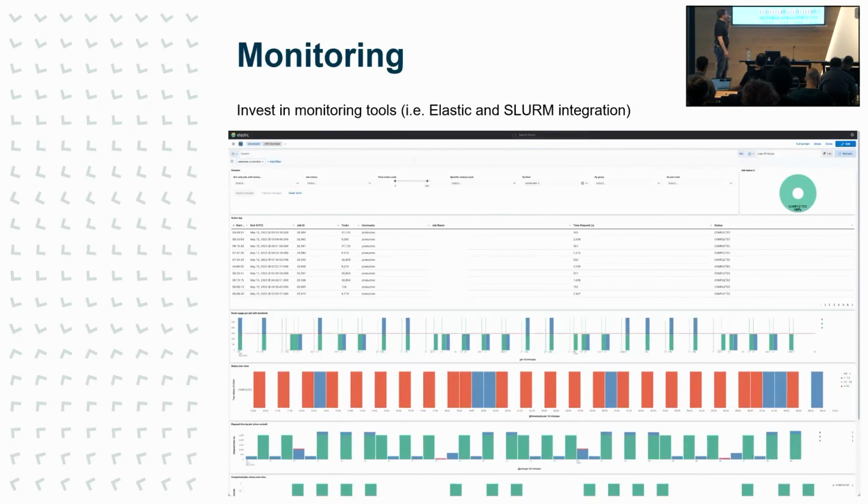We did this very nice integration. It was already there, but we did it with Elastic and Slurm, and then you can see this is our workflow, and when everything is green, everybody is happy.